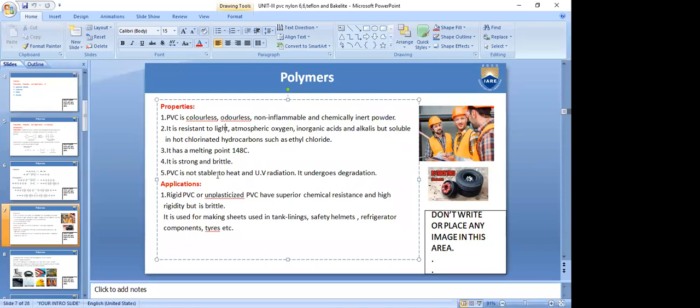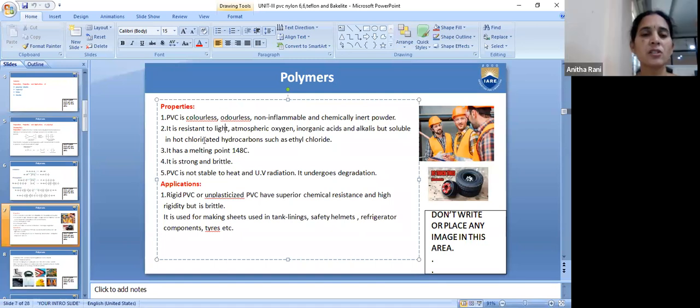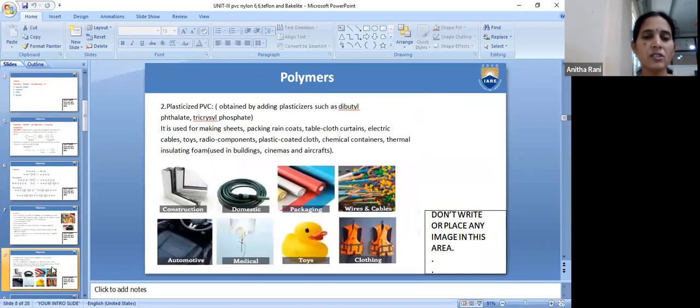Remember these five points, students, you have to write these properties. When you get the question, you have to write the properties of PVC. It is strong and brittle, melting point 148, and resistant to chemicals, acids and alkalis, light, atmospheric oxygen. It is colorless, odorless, non-inflammable, and chemically inert powder. It is not stable to heat and UV radiation. It will undergo degradation.